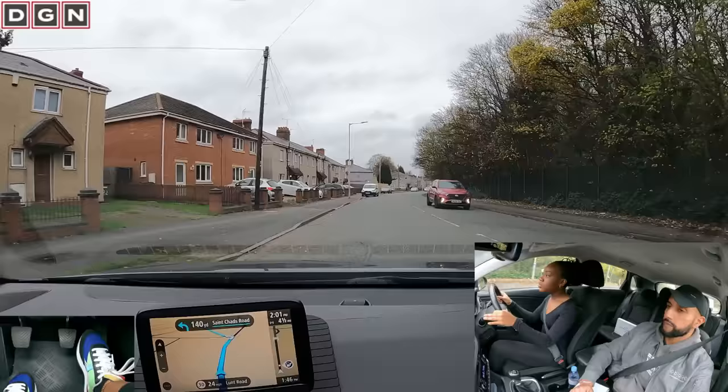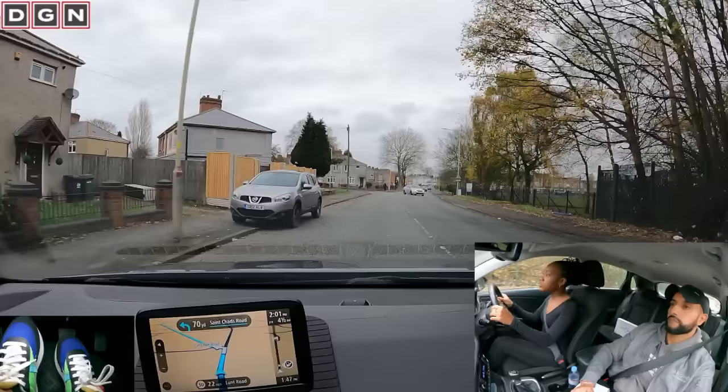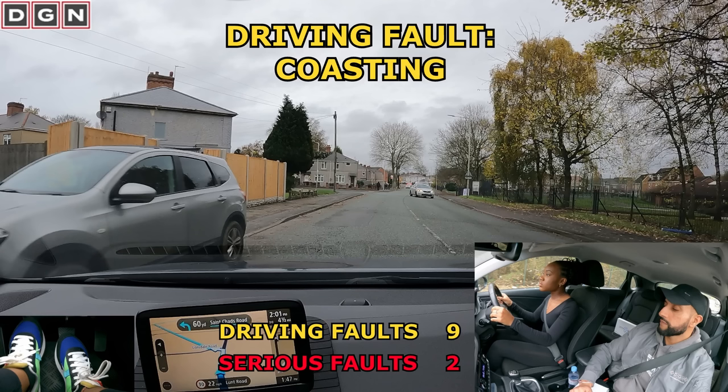She gets quite close to this parked vehicle. Turn left. After selecting second gear for the turn, Jamila keeps the clutch pedal down instead of bringing it up. This is what we call coasting. And because of this, watch how our speed is too fast and Jamila has less control when turning.